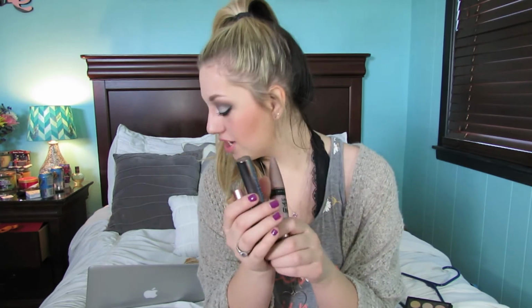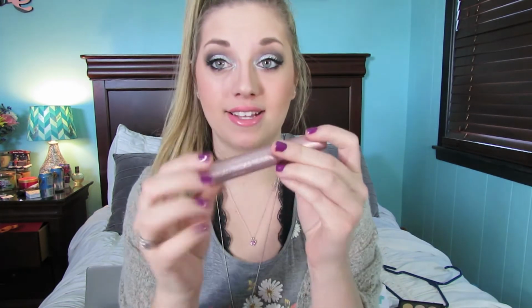Next thing I have is some mascaras. And I'm actually missing one of my mascaras that I want to show. Hold on. I have all of them. So for one thing, I never really use high-end mascara ever, but I decided to purchase some. So I got the Too Faced Better Than Sex mascara.